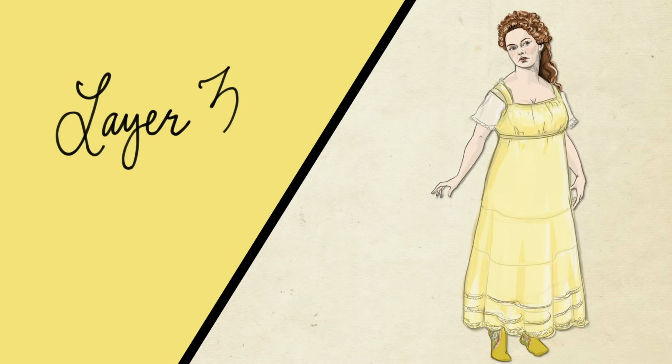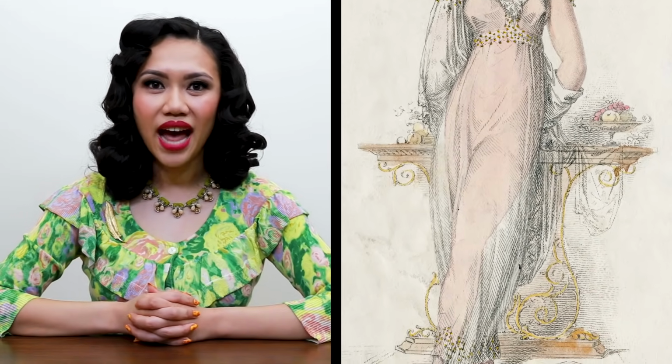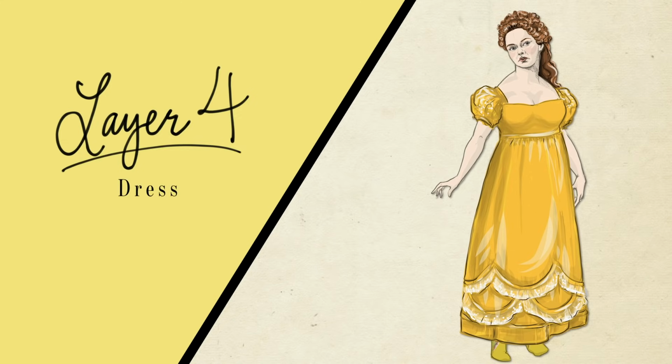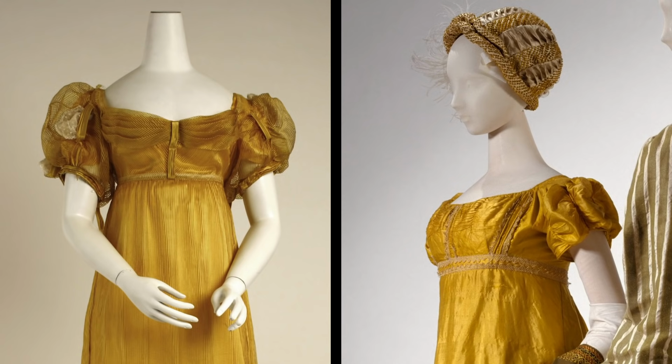And then the petticoat. A petticoat with an attached bodice would be worn as a modesty layer, but also as a decorative underdress. Evening dresses could be gossamer thin, and the petticoat was a layer that could add depth or variation of color when seen through the outer garment. Next up, the dress. Evening dresses during the Regency era featured short puffed sleeves and a low scooping neckline. This was the only time of day when it was acceptable to have exposed arms and revealing décolletage.